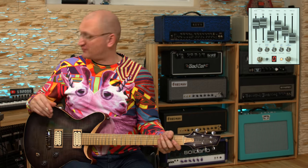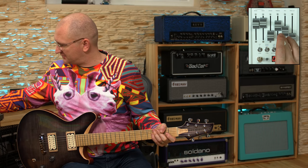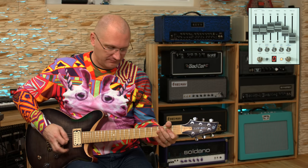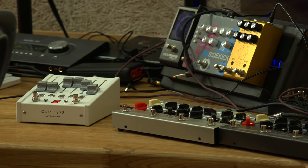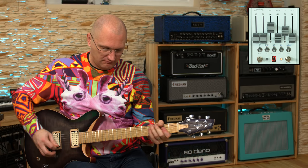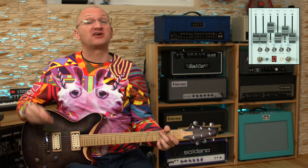So let's look at what we have. Everything is off, so we're in room, and I'm gonna put this crossover in the middle. Let's put treble in the middle. Okay, that's a very, very small, tiny room. And it's rather dull because I got the treble down.